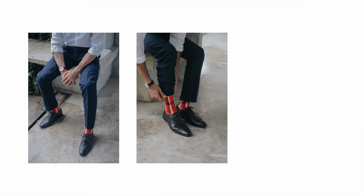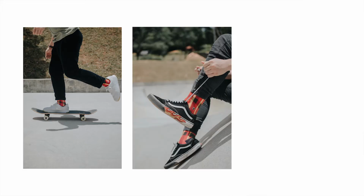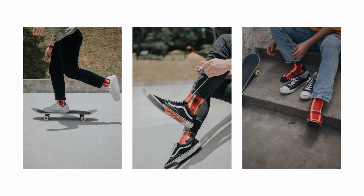Aku shoot this socks brand in two situations basically. One is like formal attire and one is outdoor, more like adventurous, which I went for a skating concept. Okay, so once dah understand the direction, it's time to get inspiration for the shoot.